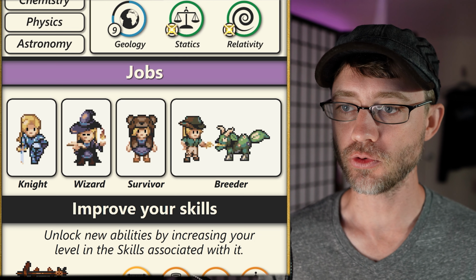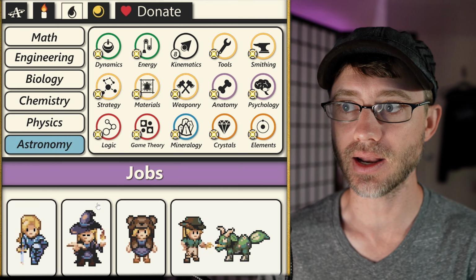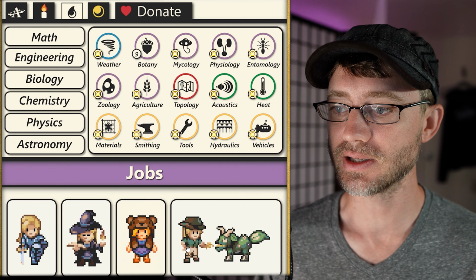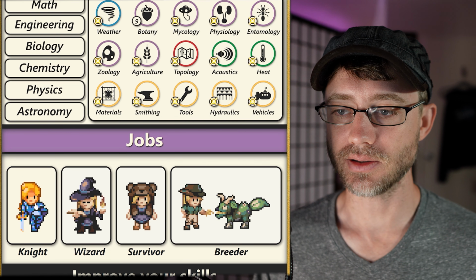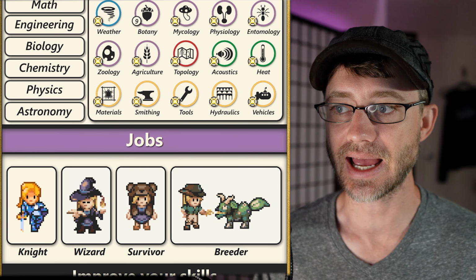I want these buttons to be still, low saturation. When I mouse over them, they light up. I click them, they press down, right? And then I have some code in the game that says these are the knight skills, these are the wizard skills, these are the survivor skills, etc., right? But I don't know how to make a mouse over in HTML generally. Every time I try and do something in CSS, I mess it up and it takes me days.